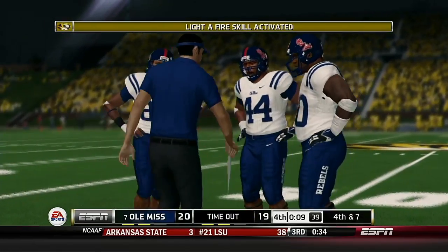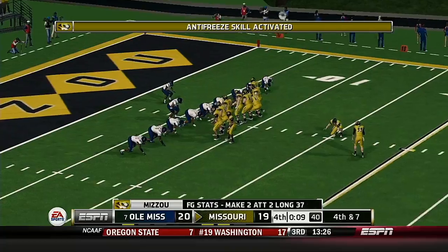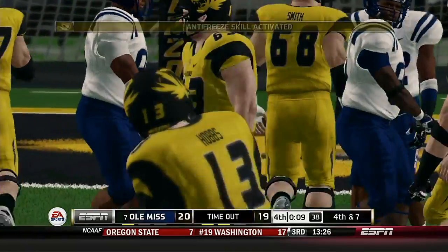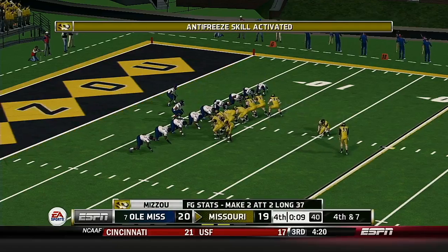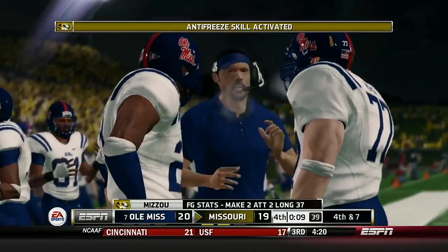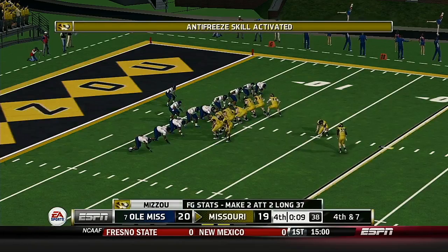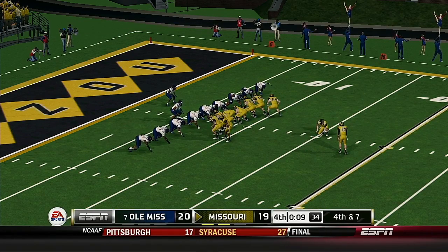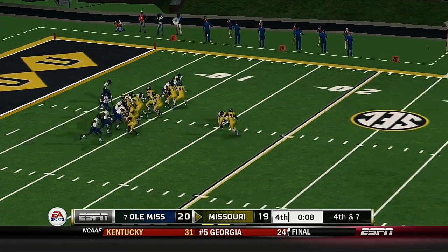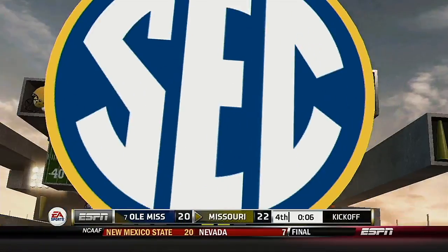And they're going to take a timeout here and let him think about it. This will be it. If he misses, they'll wonder about what could have been. If he makes it, he'll be a school hero for years to come. As expected, they'll call a timeout here and try to add a little pressure. Just to get him to think a little more about it, they're going to call a timeout. The kick is up, and it sails through the uprights.